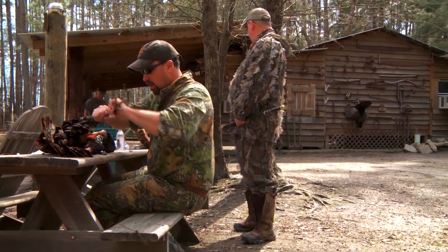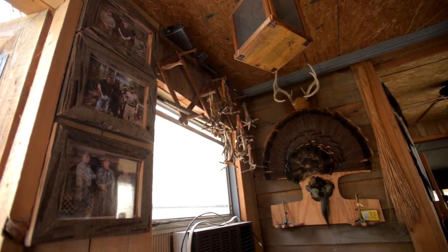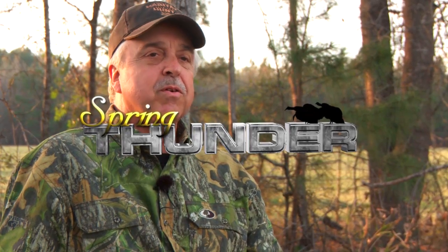It's got a lot of character, real comfortable. You don't have to worry about maybe having a little mud on your feet once in a while. When you've hunted at the coon den, then you can say you've been there and done that. You've achieved the upper level of turkey hunting.